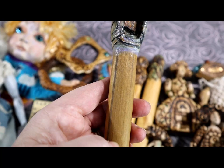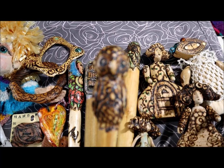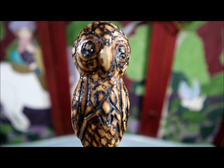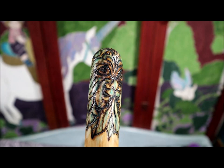Here's an owl. I'm trying to get this in focus. Not really succeeding. Okay, anyhow, here's the owl. There we go. All right. And again, a large crochet hook. And here is a green man nostepinne, which is for winding yarn on.